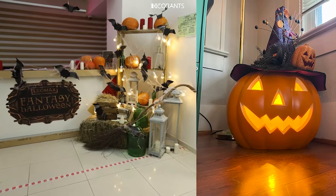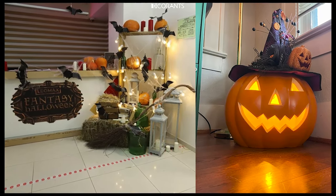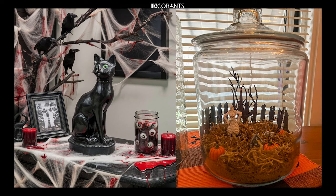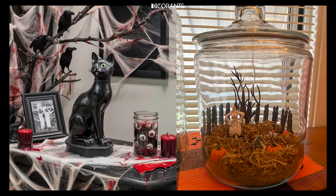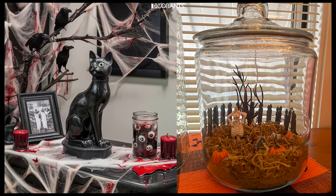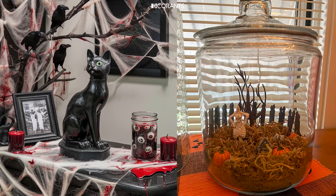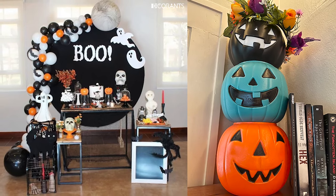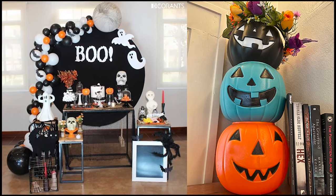Creating a Halloween office atmosphere doesn't mean you have to sacrifice professionalism. In fact, with the right approach, you can strike the perfect balance between spooky and stylish. Whether you go for a subtle, elegant theme or a full-on haunted office vibe, there are plenty of ways to add some Halloween fun to your workspace without going overboard.